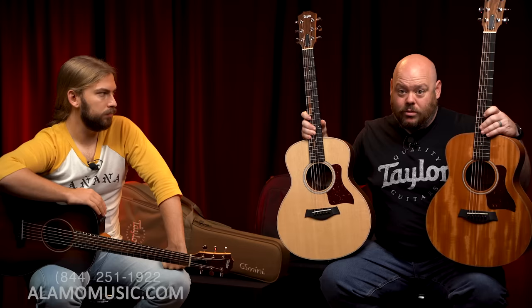But it is a GS Mini. This particular one does not have a pickup system in it at all. And actually, neither does this one that I'm holding. So either of these are available at the lower price point for the series.